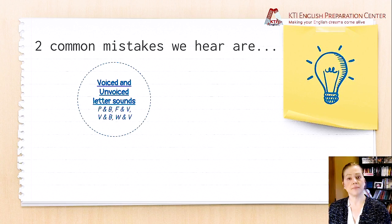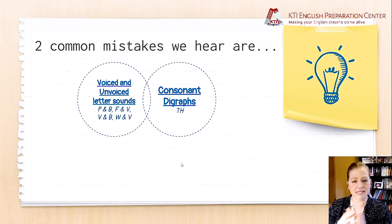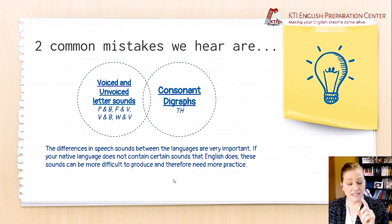And then there's the consonant digraphs. Now this is related because these two letters together make two different sounds, voiced and unvoiced sound. So we are going to look at those ones as well. They're very related.